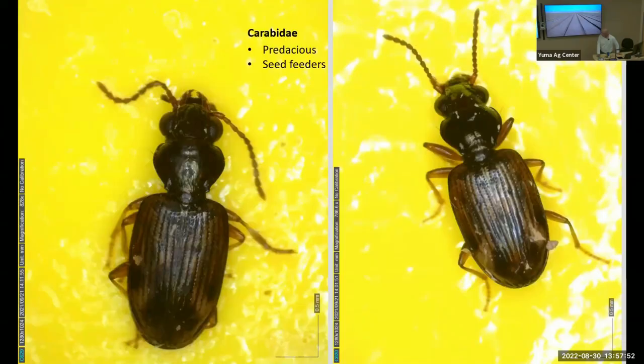This was the more prominent beetle, and I know it's magnified quite a bit. It looked black to the naked eye looking down at it on the ground. But this is just one of the numerous carabid species that we see out there. Carabids are pretty recognizable by the jaws, the big mandibles. Again, this thing is pretty small.